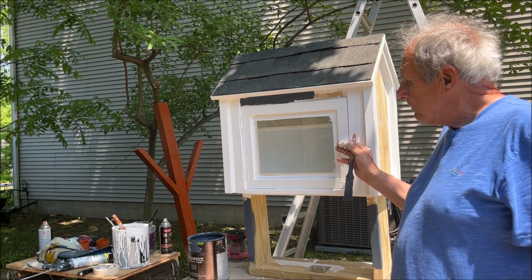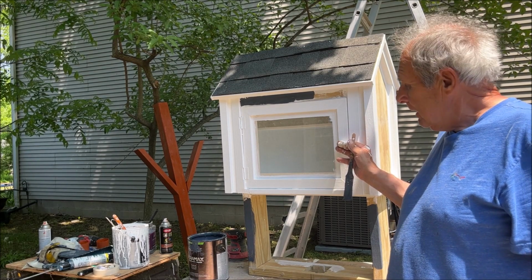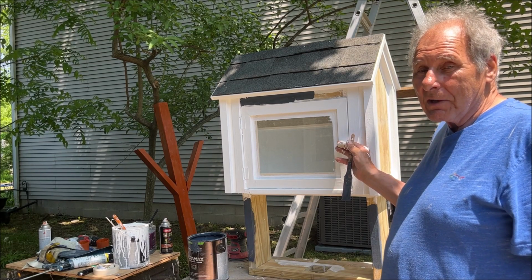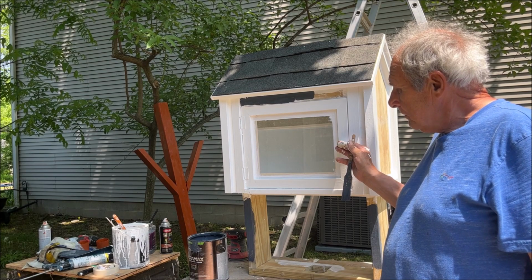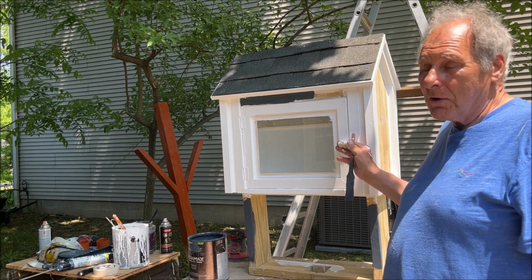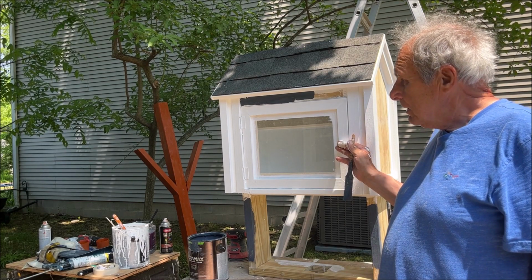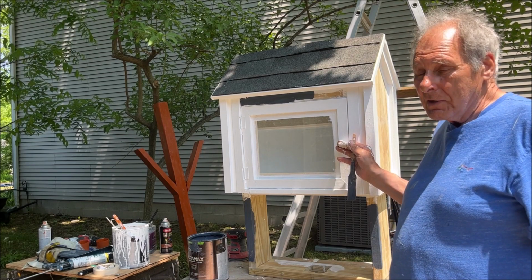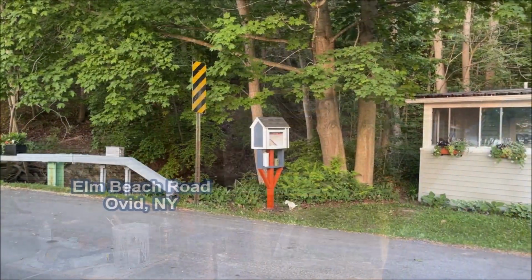So you know what, we're getting very close to the finishing line here, and by the end of the day today it will be painted, and I'll give you the last minute look at it, and then tomorrow it gets loaded into our car and it gets off to our son and daughter-in-law and grandchildren who live on Cayuga Lake in a little community that has just a nest of homes. So this would be a perfect setting for the neighborhood library.